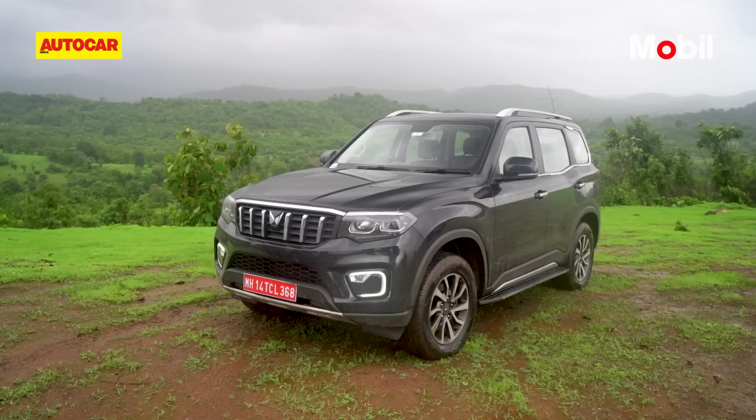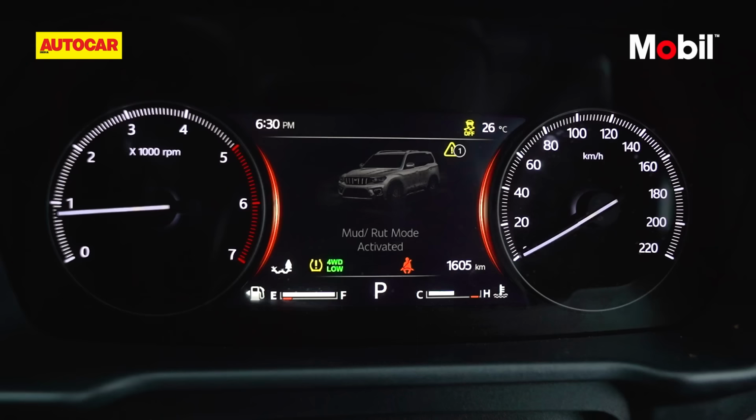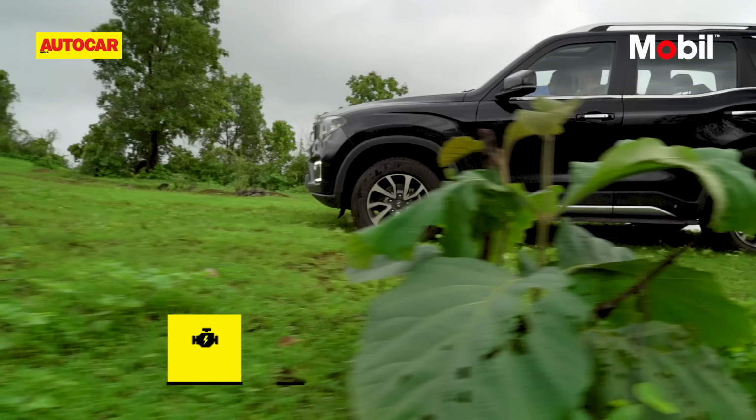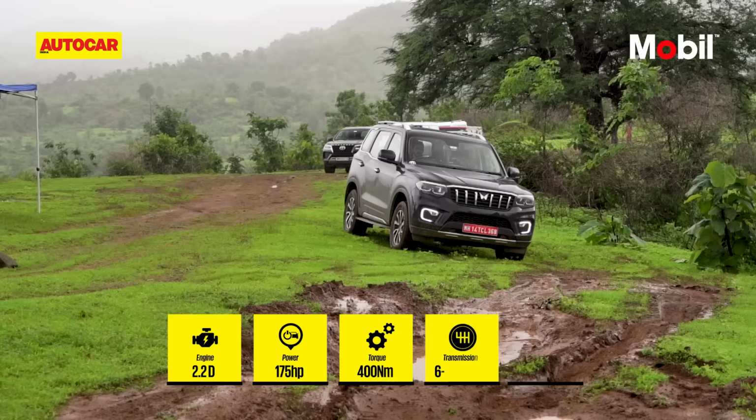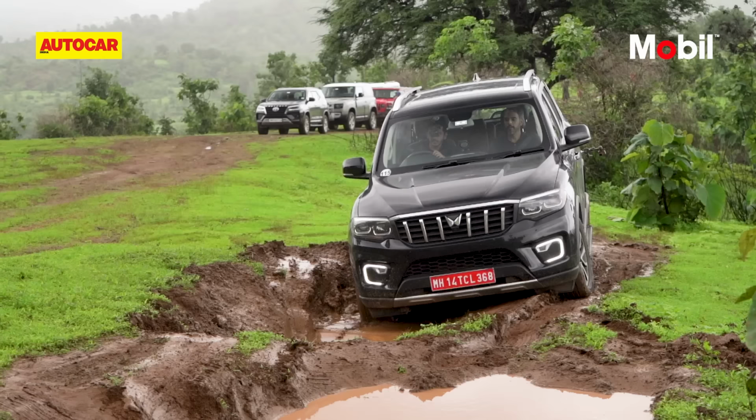And now, fresh off the boat, the all-new Mahindra Scorpio N. And that's four-wheel low, and let's slick through the drive mode. We've got mud and ruts. That's what we need. Put it down to the fresh tires or just how plain capable the Scorpio N is off-road, but it did it flawlessly on its first try. Right, and wiggle, power.